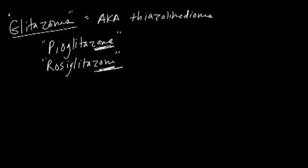So notice their endings. Both end in zone. Now let me tell you a little story here. I got to give credits. This is how I remember my glitazones and their mechanism of action. I got to give credit to who kind of came up with this mnemonic. In school, me and my buddy Eric Mortons always came up with mnemonics to remember things. Kind of like that pirate one, for example. For our glitazones, he came up with this one. So we're both terrible at golf. I mean, we love to play, but we're terrible. I mean, it's really just a drunk fest when it happens.